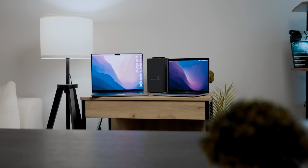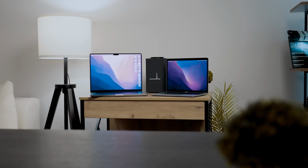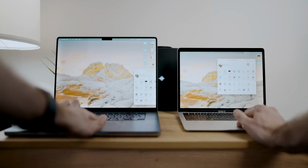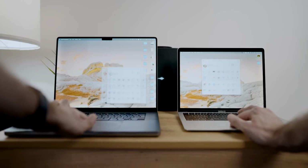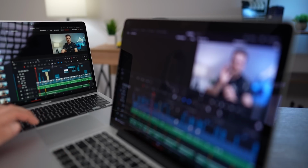I even tried replacing my MacBook Pro with it for a day in life, and let me tell you, it's still pretty impressive. It might not be as speedy as the MacBook Pro, but it's definitely capable of handling most video editing tasks without any major hiccups. Sure, there have been a few times when I've noticed some slowdowns or stuttering, especially when working with big files and complex projects, but for the most part, the M1 Air chip has allowed me to work pretty efficiently and get stuff done in time.